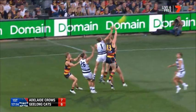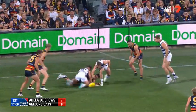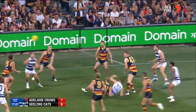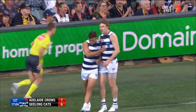Ablett to Dangerfield, into the pocket. Stanley and Hawkins have got the height. Keith about the place. Dalhouse trying to scrap it back in. Somehow Duncan ends up with the footy and goes looking for Dalhouse, but the boundary line will have a win.